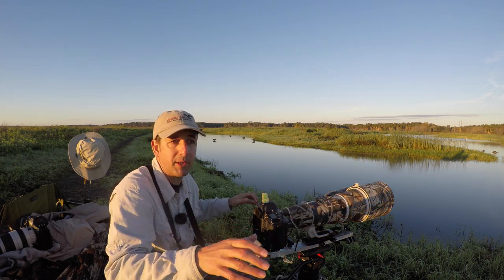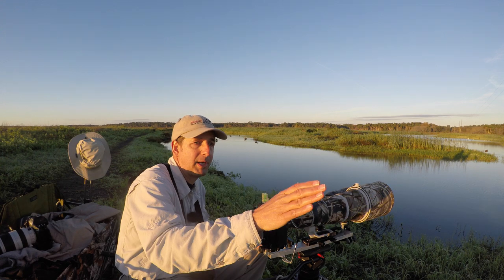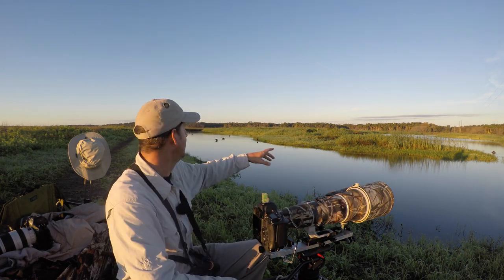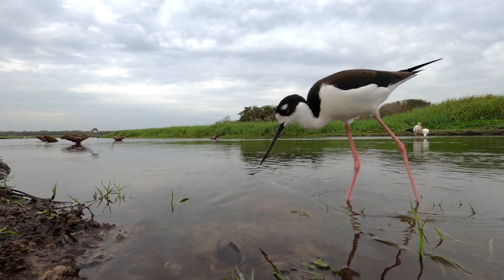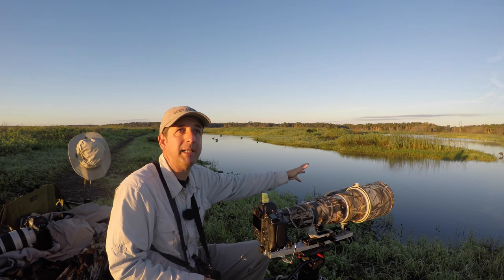Plus, you're going to get all these other wading birds. I mean, just as a quick look here, as you know, great blue heron, great egret, snowy egret, little blue heron, a spoonbill. I'm sure there's a glossy ibis here somewhere if I look hard enough. We got greater yellowlegs. We've got black-necked stilts, several black-necked stilts. We got blue-winged teal. I had a white pelican in here yesterday.